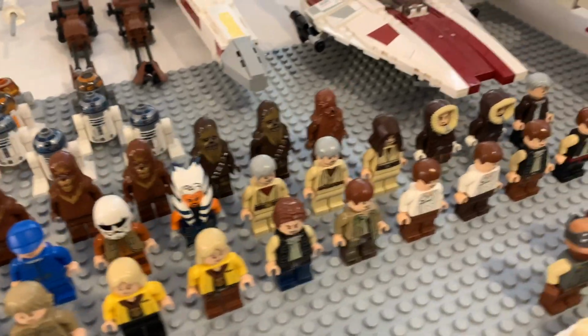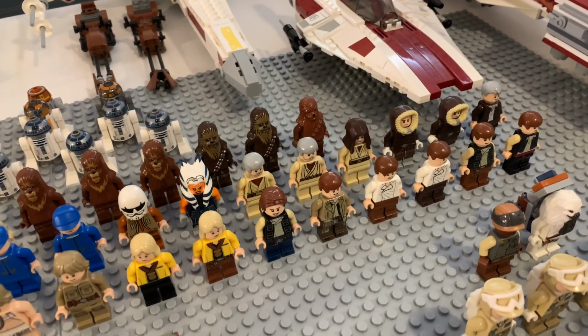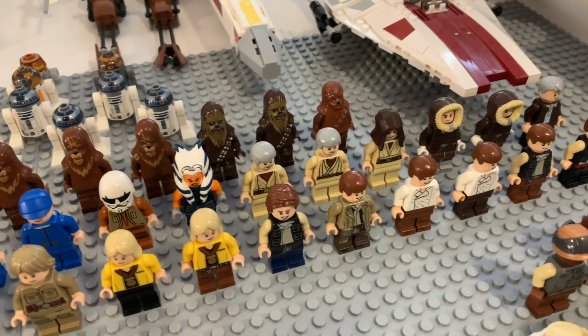Those are pretty cool figures. You're probably wondering why I have a few of those. I mainly bought these guys for the torsos. I might even have a couple more of these guys, but I just bought a load of them because it's a cheap way to get Jedi robes, and if you didn't know, I'm building a Jedi temple at the moment, so I needed as many Jedi robes as possible.